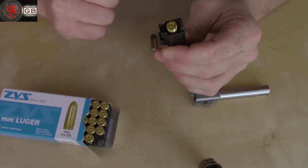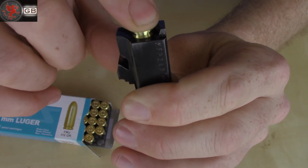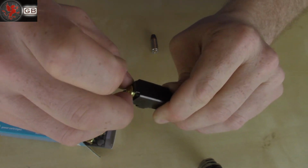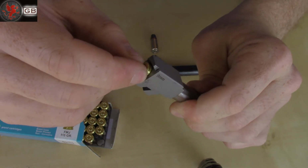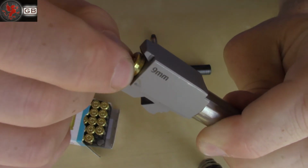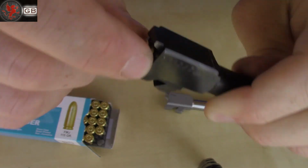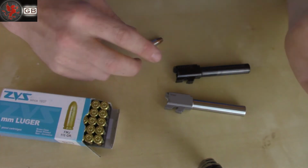Let's take a regular round, drop it in there, and see if I can get this. There's a little bit of wiggle side to side. Okay. Take our Glock Store barrel, drop it in there. Considerably less wiggle. In fact, you can barely hear a little bit of movement, whereas with this, here. Right, so that's with this inexpensive Slovakian-made ZVS ammo, which, by the way, we didn't have any issues with during testing.